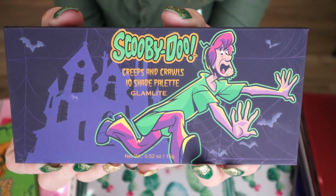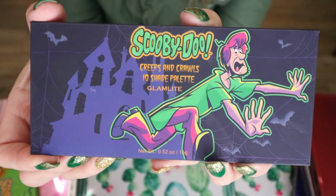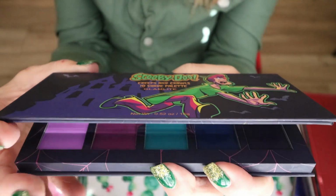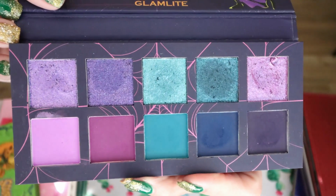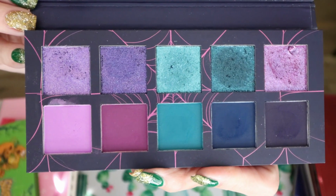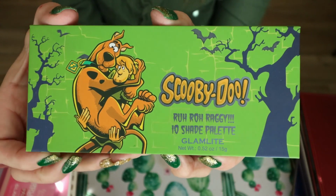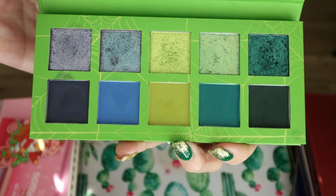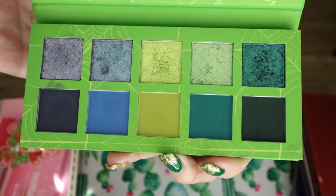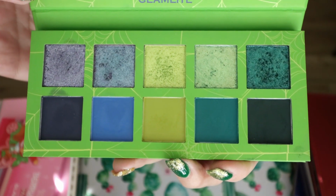This year they launched the Scooby-Doo collection. These palettes were only $20 and the quality is absolutely amazing. This is the Creeps and Crawls. It is a purple, pink, blue color story. And again, the formula, so good. And then I have the Retro Reggae palette, and this is their more blue, green, purple palette. I love both the Scooby-Doo palettes. I think they nailed it with the formula and the color story.